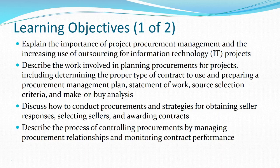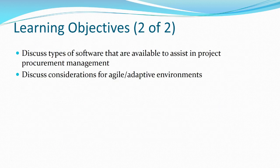So what are our objectives? Our objectives are really to give you a very basic overview of what procurement is all about, how basic contracts work, and why it's so important for project management and IT project management specifically. We're also going to be talking about the implications of procurement management in agile and adaptable environments as well.